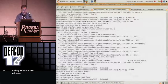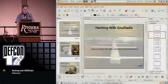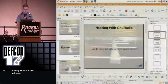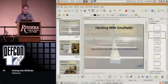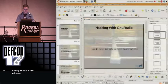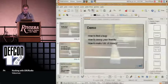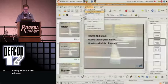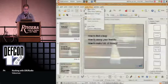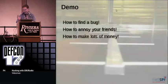All right, so back to the Prezo. Oh, come on. Can I do shift F5? It's not going to do it from that slide. Oh, there we go. Good, good.